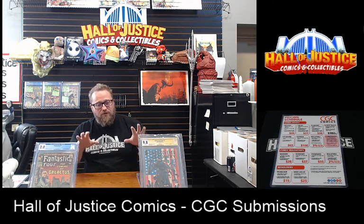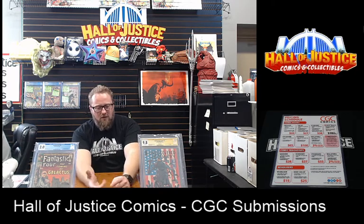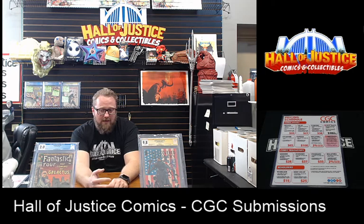There's a break-even point. If you're doing this for investment purposes, you don't want to spend a bunch of money on grading a comic book that you would in turn have to sell for the price of the book plus the price that you spent on the grading, and then hope to get some kind of a profit out of it. So you want to be kind of picky about the things that you want to get slabbed. Having said that, you can slab comics for any number of reasons.